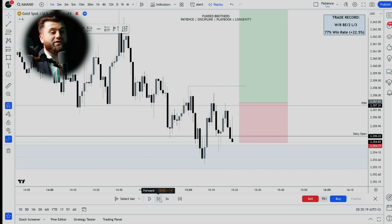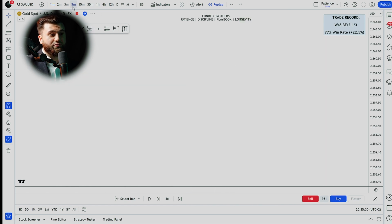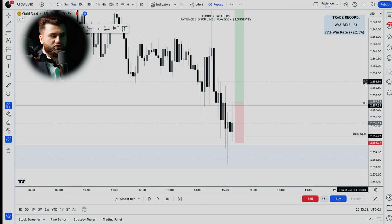So what do we have now? Look at that. A strong 1 minute engulfing candle. So price is still holding that daily open aggressively. You know, let's check the 5 minutes. 5 minute candle closed bullish.